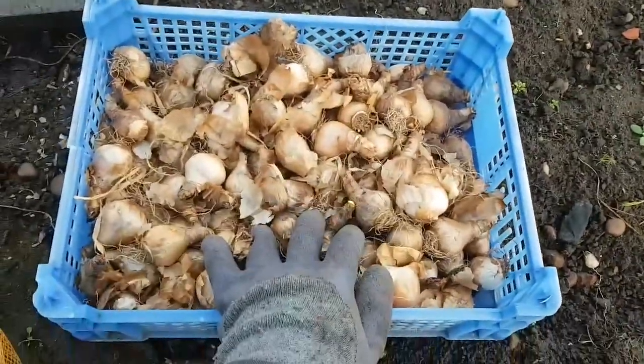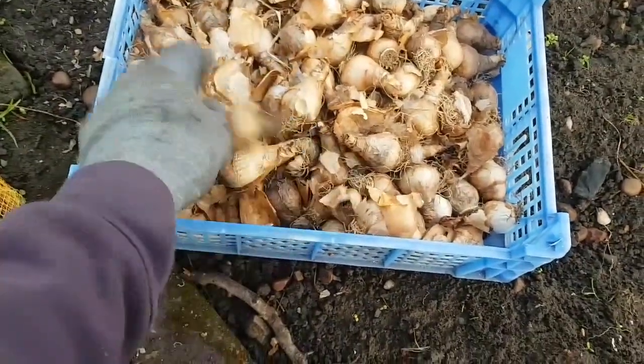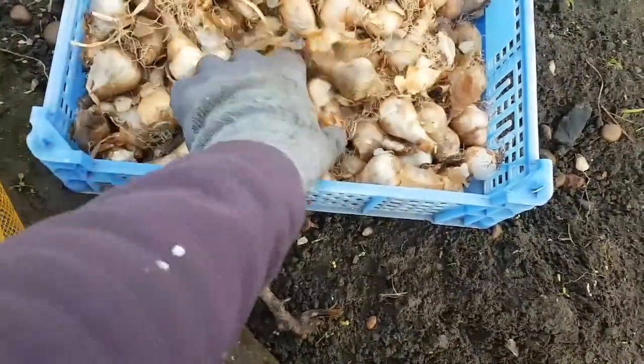So firstly, go through all what you want to plant. What is it, the 6 kilos it says on the bag, £6, so it's £1 a kilo, and there's absolutely ample. So another rotten one there, no good. So what I'm going to do is get these set up where I want to position them.